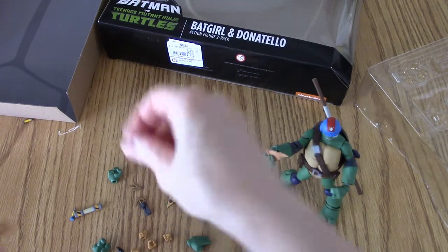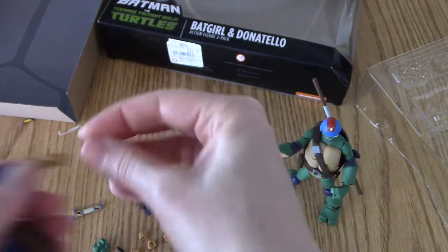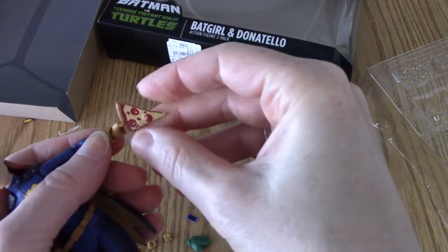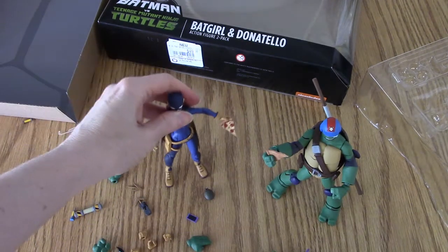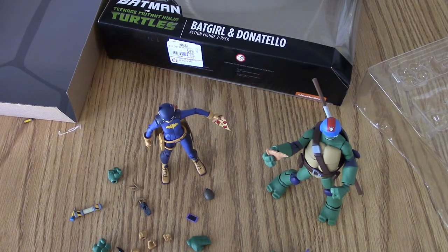Can she hold her cell phone? Kind of. Not tightly. How about her piece of pizza? Sure, why not? They're taking a lunch break here in their crime-fighting team-up. All right, just an adorable set.